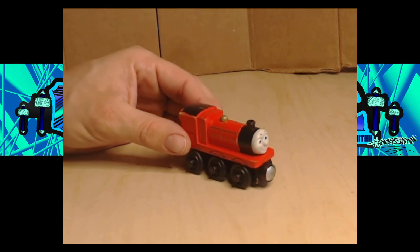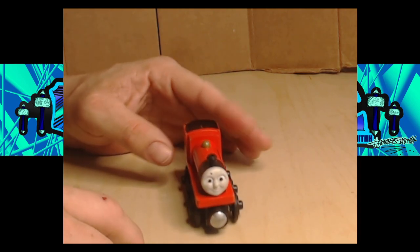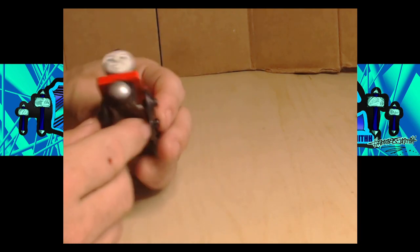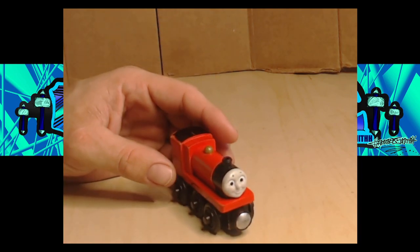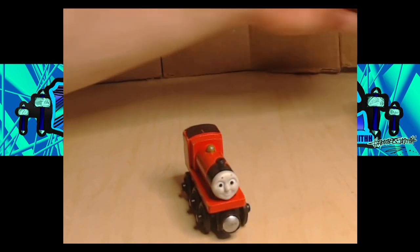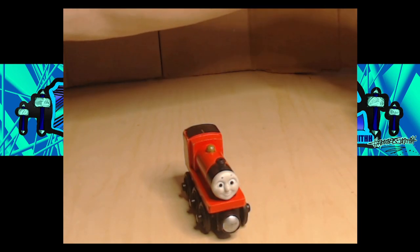So this is James, and James is a wooden train. There's a few different kinds of non-motorized trains. So the wooden ones have these magnets that attach them to the other trains. Sometimes they have hooks. Sometimes, like this one, square magnets versus the rounded ones. It all just depends on year, material.